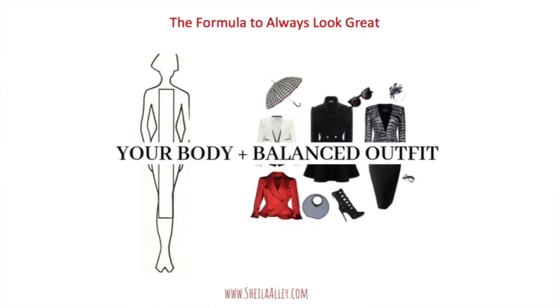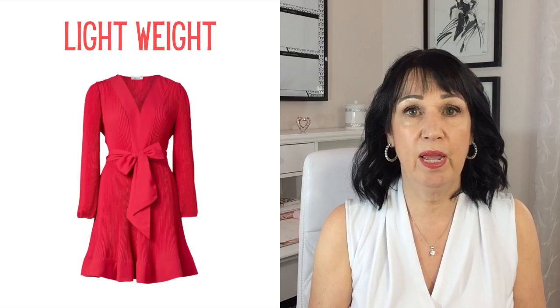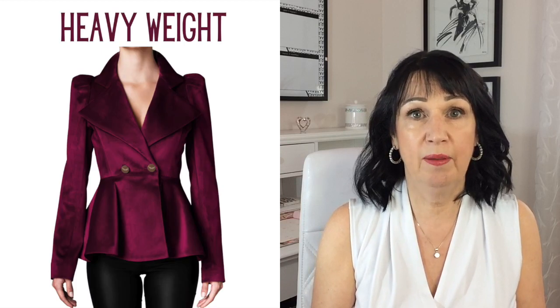So if you're petite, one of the most important things to take into consideration is proportion. The proportion of what you're wearing to your size. Choose material that is lightweight to medium. Stay away from anything that's bulky, such as wools, velvet, corduroy, and especially fur. Heavy materials create bulk and will make your petite frame overwhelmed. You would really want to cut down on the bulk and create a more streamlined effect. And that would mean choosing lightweight material like cotton, silk, linen. So material weight is very important.